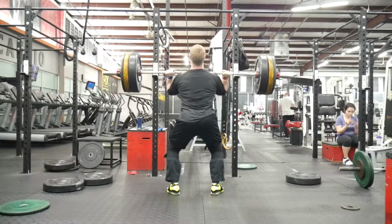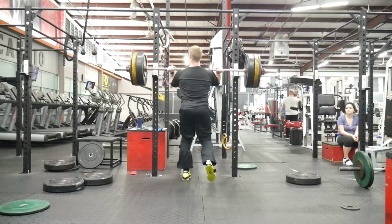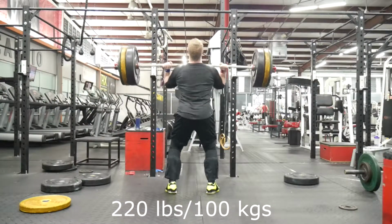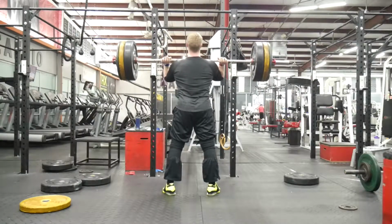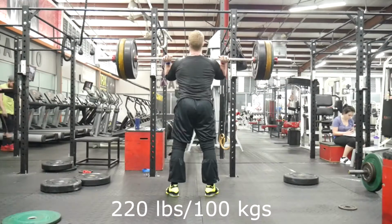But the third exercise on this day were jerks. I'm sticking with the power jerk for now. I believe I mentioned this in the previous video, but the split jerk just makes my knee kind of achy, and it's just not worth it, because these feel more natural. I think I'm fine at doing them. It's not like I'm going to the Olympics or anything, and I don't think me doing these is going to limit me.